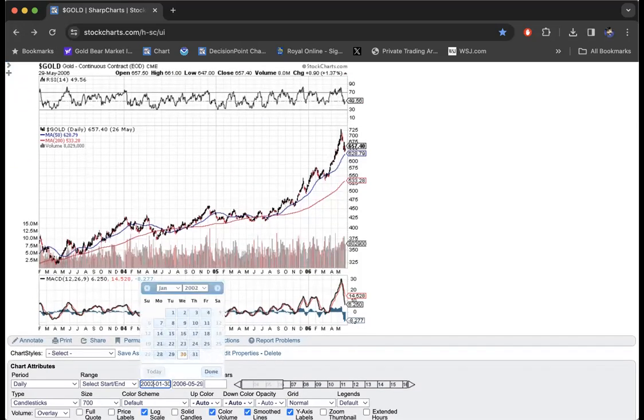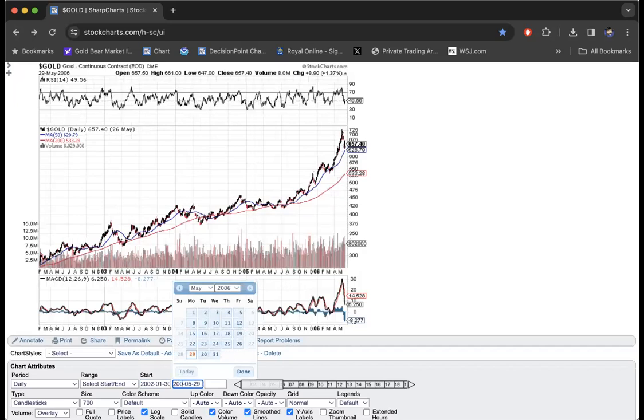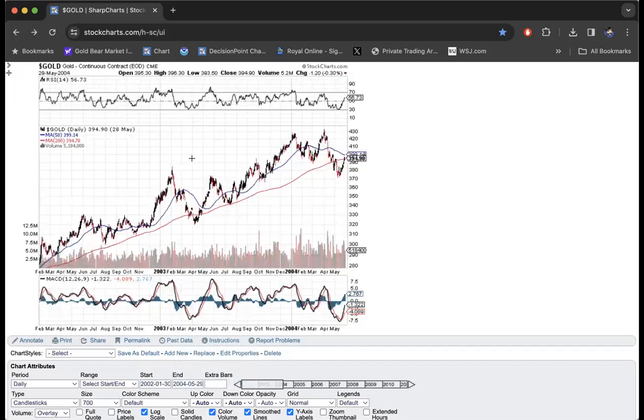I'm going to go back to 2002, and I'm going to end this chart in 2004 so we can see it even better. I think we're in this 2003 period where just like this run up here, we had this run up back to the highs, the resistance. We've seen a bit of a sell off. I don't know if it'll be as steep as this. And then I think we're going to continue this rally really to the end of the year at some point as the Federal Reserve begins to loosen policy.